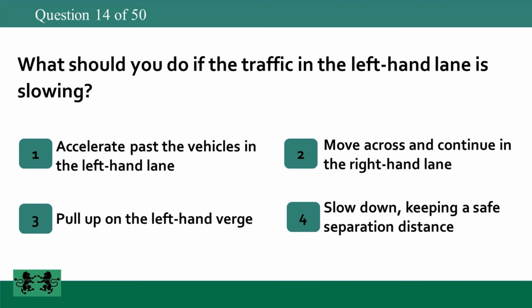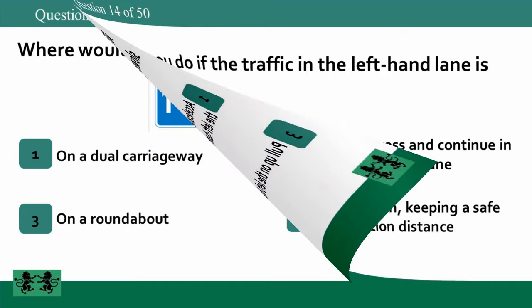What should you do if the traffic in the left-hand lane is slowing? 1. Accelerate past the vehicles in the left-hand lane. 2. Move across and continue in the right-hand lane. 3. Pull up on the left-hand verge. 4. Slow down, keeping a safe separation distance. The answer is 4. Slow down, keeping a safe separation distance.